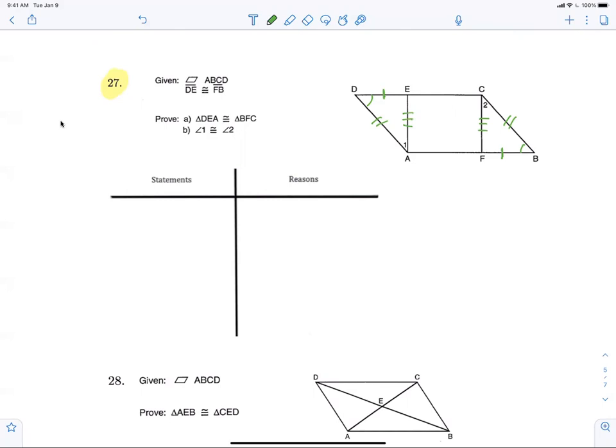Now, is it true that EC is congruent to AF? Do we agree with that? And does anyone want to tell me how we know that? Because DC is congruent to AB and DE is congruent to FB. So if you subtract them both. Yeah, exactly right. We could do the segment addition postulate, subtract, and we get equals. So we know that's true, right?